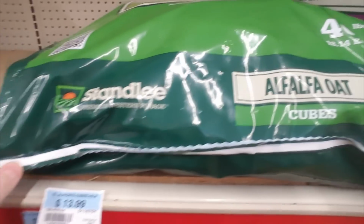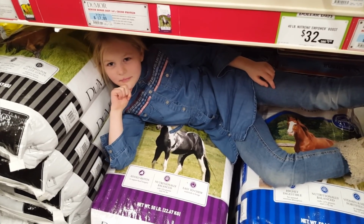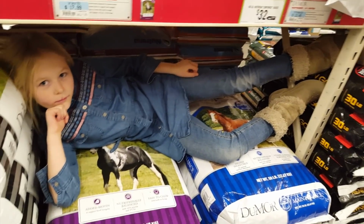So yes, we need the alfalfa oat cubes. See those cubes? Those ones don't fall through the cage, and it gives them something to chew on in their off time. Yes, honey, thank you. These for sale. She is an expensive $18, but she's worth every penny. She's a hard worker, and on top of that, she dances.